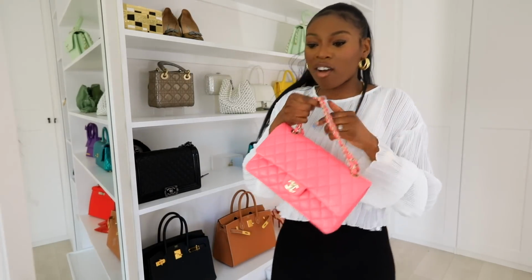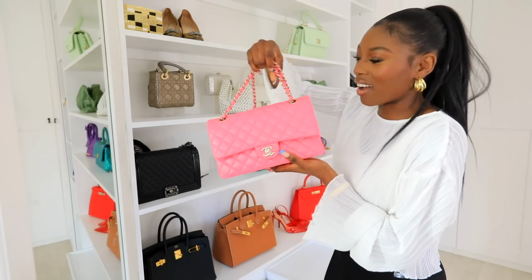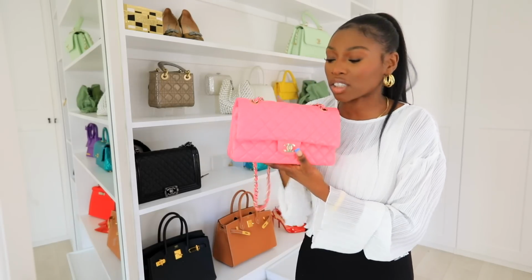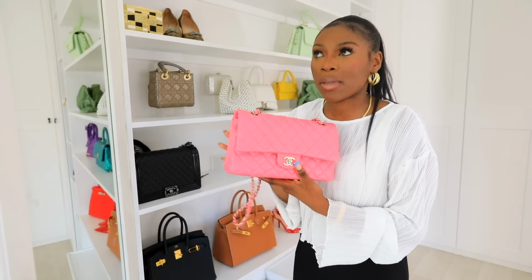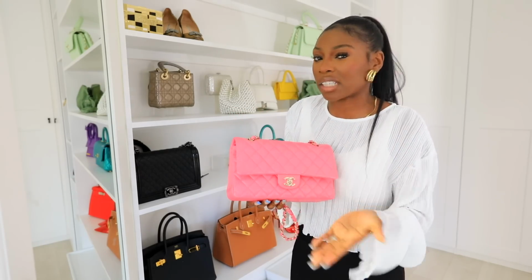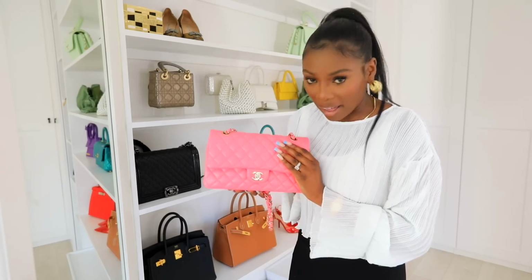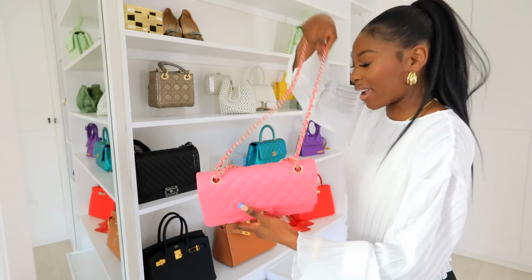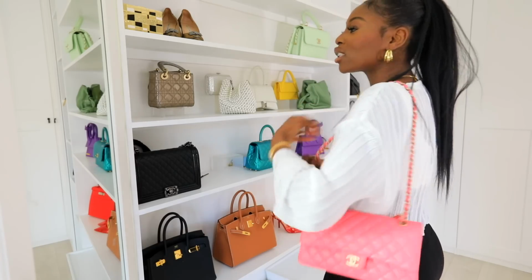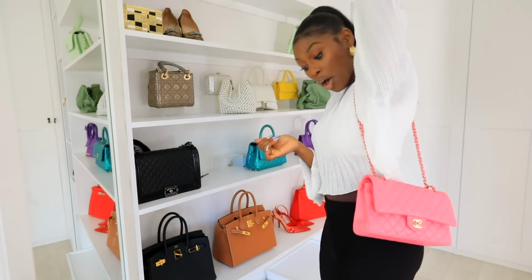Here is the Chanel Classic Flap. Love her, love the color. She's so pretty. And now, because I have this bag and it's such a bright pink, when I see other pink bags, I'm like, I'm not buying them. I will never buy a pink bag because I know I have this bag. There have been other pink bags that I've wanted, but I have her. I don't need another one. She's fabulous and she's sturdy. Just as I put this on the side of me, I'm happy. I'm ready to go.